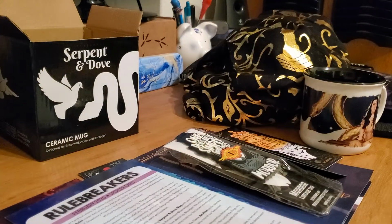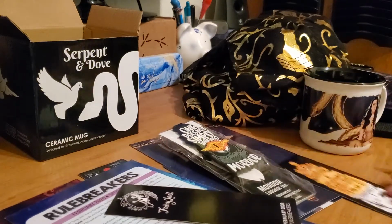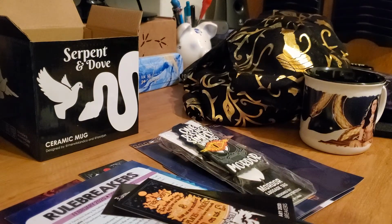This is my first Fairyloot box, and I'm really impressed. These are all nice items. They're useful items. They're really pretty and well-designed. The artwork is great. I mean, silly thing, but I absolutely love these bookmarks. I think they're great, and I love that series. Yeah, so that's everything that was in the box.